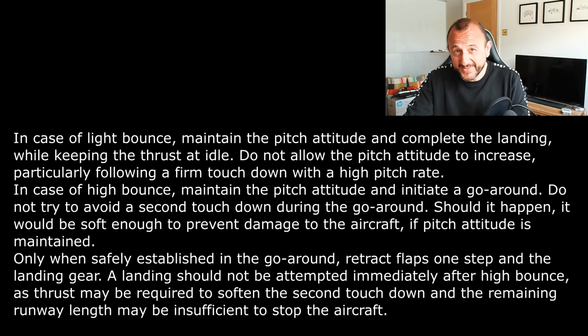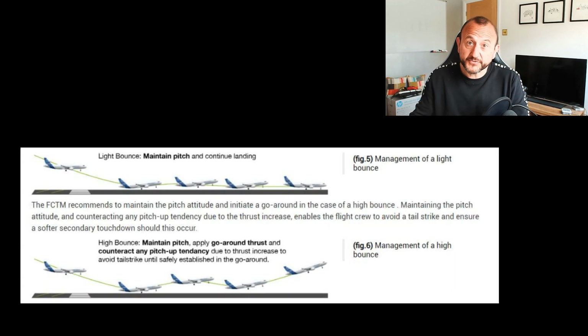Of course, what happened in this case after their high bounce was they pulled full aft stick, and it's that which caused the tail strike. The hard impact of the nose landing gear with the runway described in step 4 of the event was caused by a number of things. By extension of the ground spoilers when the thrust levers were retarded to idle during the bounce, combined with full forward stick after the bounce.